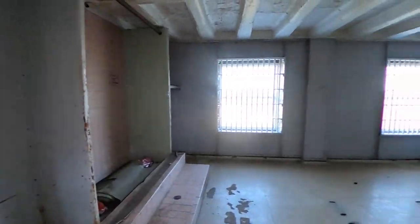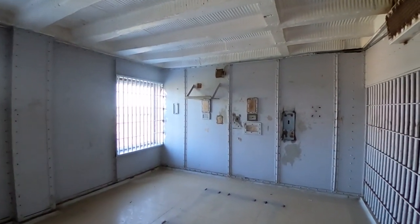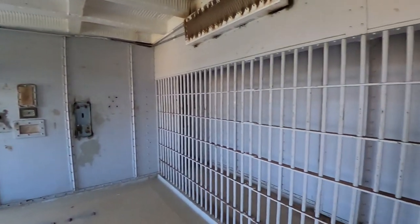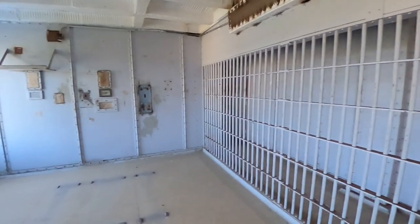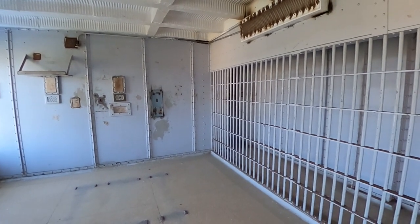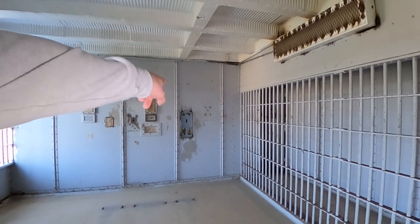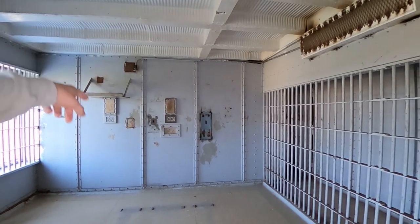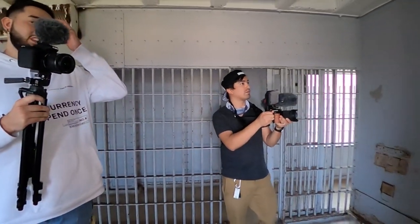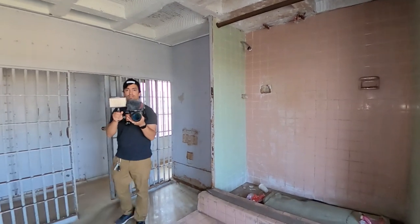This is great, honestly. You notice how these are shorter? This is more of a holding area, because they would have probably had benches right here coming up from the floor. You would have had your telephone. They even had a TV. So this is a holding cell. But there's showers in here. That's what I'm saying, it's weird.